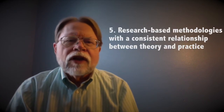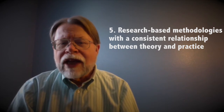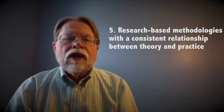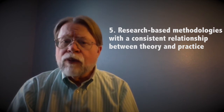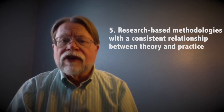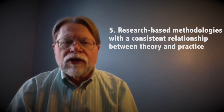Principle 5. Research-based methodologies with a consistent relationship between theory and practice. What actually works in teaching reading and writing? And how do we know? Theory and research help us predict what classroom activities will create real learning. A sound theory will also help us create an integrated series of lessons and activities that will build knowledge and skills over time. A lesson that works is one that creates demonstrable learning.